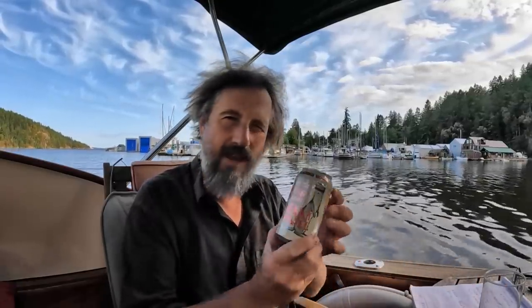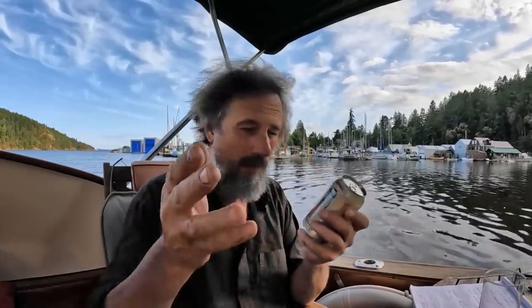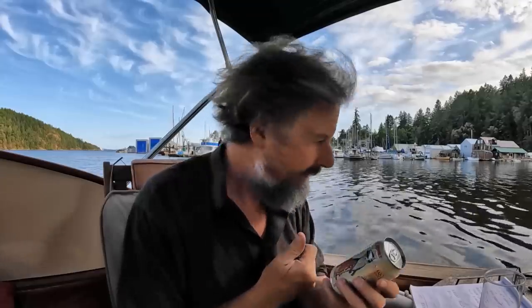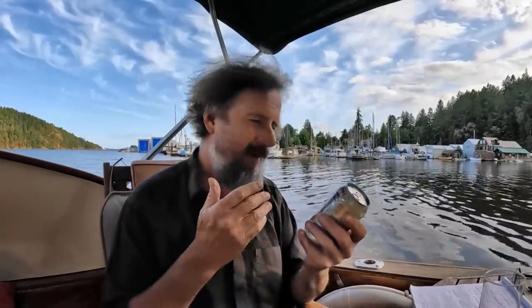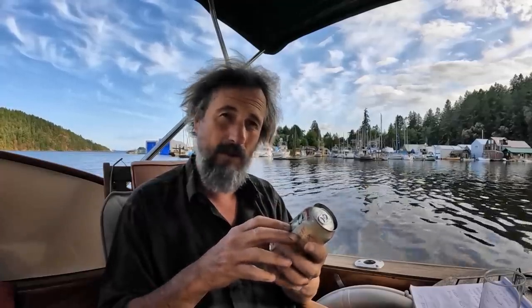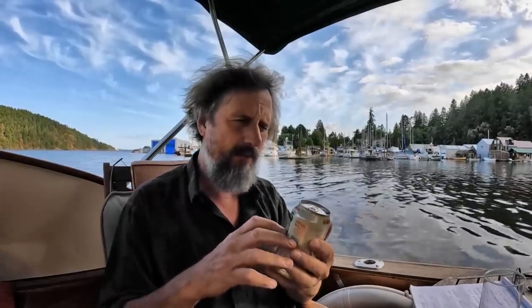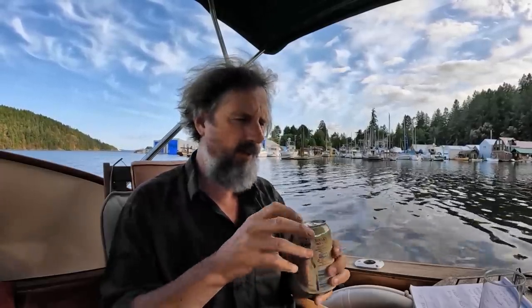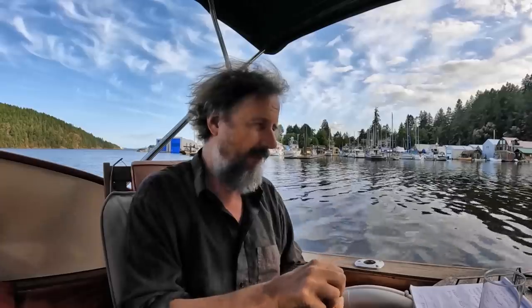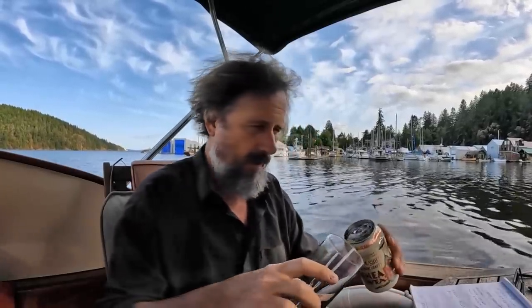Well, Doug, thank you ever so much. A fine fellow out there named Doug has a sister with a boat here in the marina, and her husband, Karen and Glenn, her husband, arranged to have this beer brought to me. So thank you ever so much, Doug, and of course, Karen and Glenn. It is Sneaky Weasel by Balderdash Brewing in Vancouver, and I've never had it, I've never heard of it, and let's give it a go.